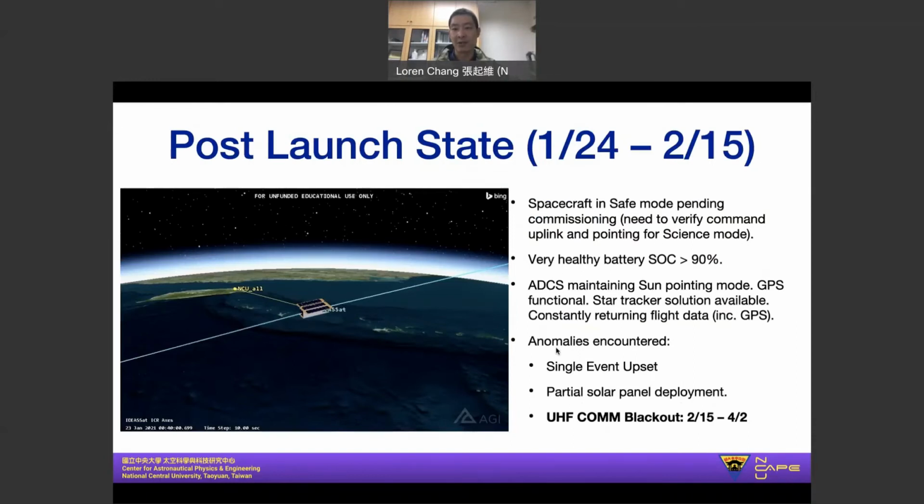The battery power was almost always over 90%. Our spacecraft is in stable three-axis attitude control, and we were consistently returning flight data that allowed us to monitor the spacecraft state. We had some anomalies that we suspected, including the single event upset that I just mentioned, as well as the partial solar panel deployment, which we were able to exclude based off of thermal modeling.